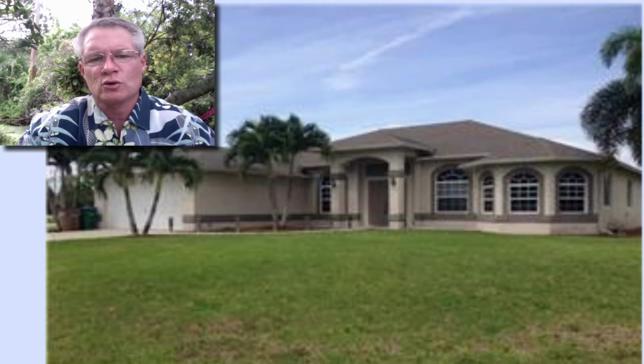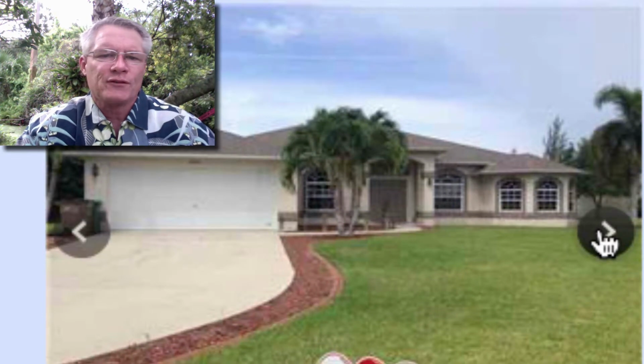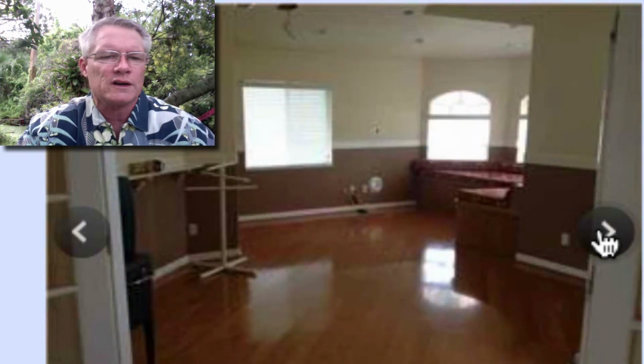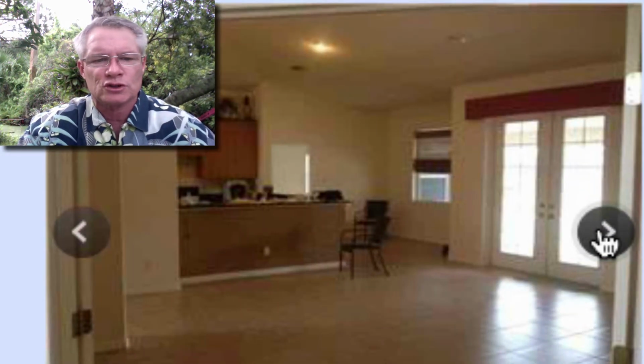Now, this home is also on southwest Cape Coral. It's also $299,900 off of southwest 16th Place. This is a larger home. It runs about 5,000 square foot total, 2,200 square foot under air for a 3-plus den, 2-bath home built in 2004. So here's a newer one.